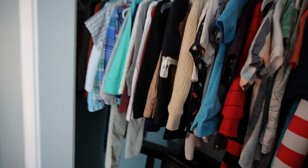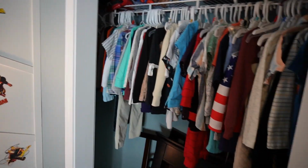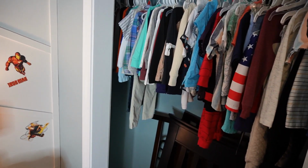So that's that side of the closet, and then the side of the closet that we access almost daily because we like to rotate his outfits. This is where a lot of the decluttering is going to come in. It probably looks like a lot of clothes on camera, even though it's really not, to be quite frank with you.